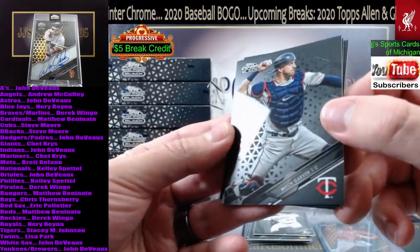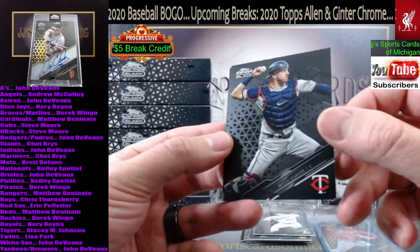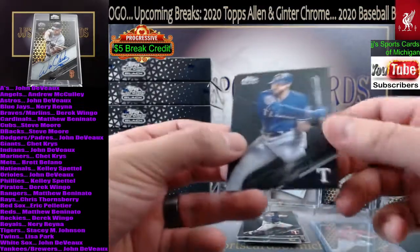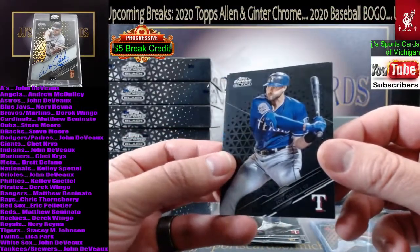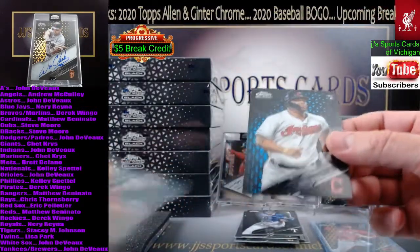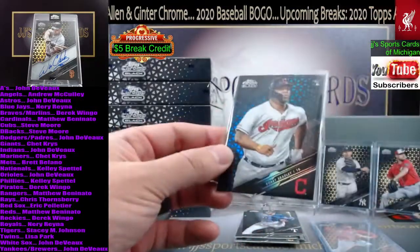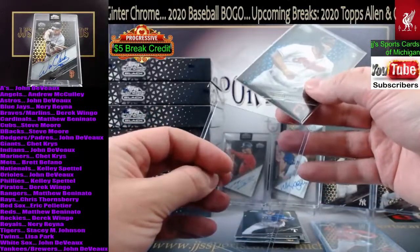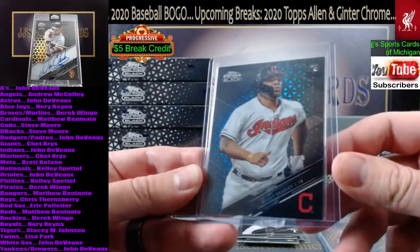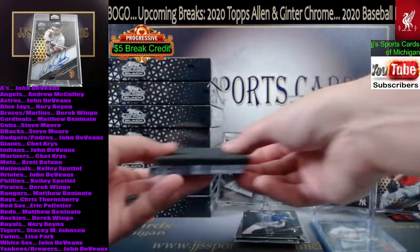Here we go. Mitch Garver. And we got Joey Gallo. And then we've got a Bobby Bradley going to go to Cleveland. That's going to be a blue out of 75. Still not too shabby. We're staying under that 99 mark. Bobby Bradley. Welcome, everyone that's joining us. Welcome, welcome. Having a nice break here.